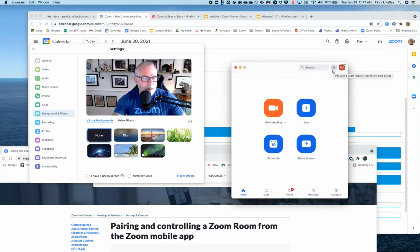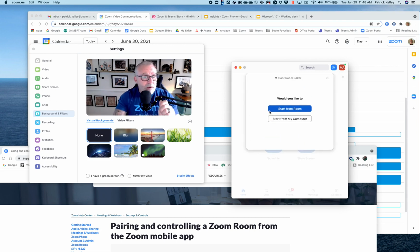I can now click this button and it will automatically detect the Zoom Room next to me and then pair my client with it. Watch this. We're going to detect the Zoom Room and now we're going to pair my Zoom client. My computer is now paired with Conferencing Room Baker. What that allows me to do is when I start a new meeting, watch this. It's going to ask me, do I want to start that meeting from the room, and then fire up all the cameras, the speakers, and the microphones in my Zoom Room, or do I want to start it from my computer, which fires up the mic and the camera here? So now I have a choice.